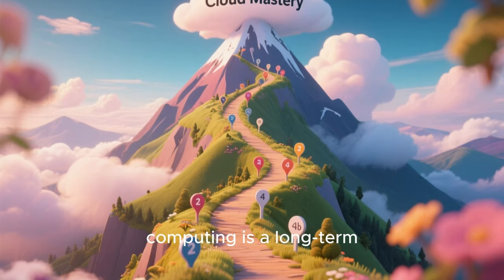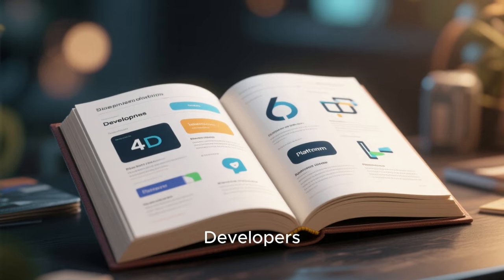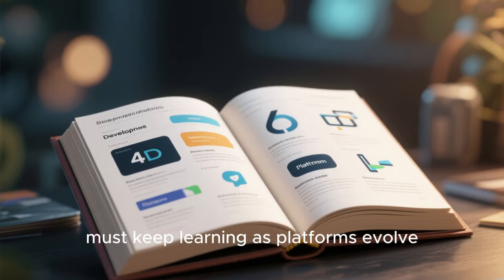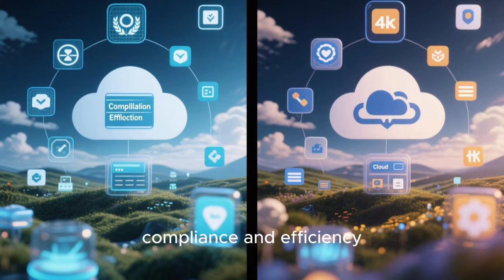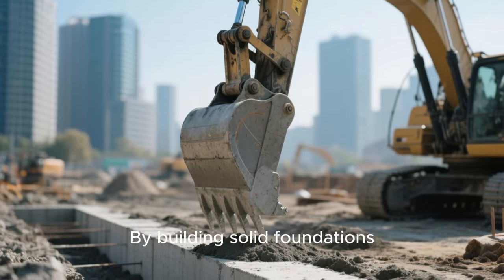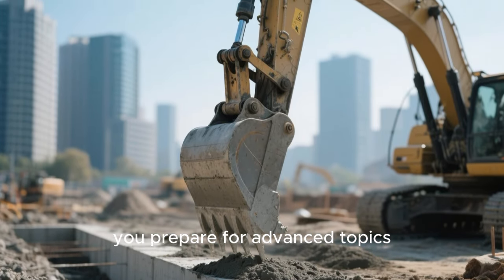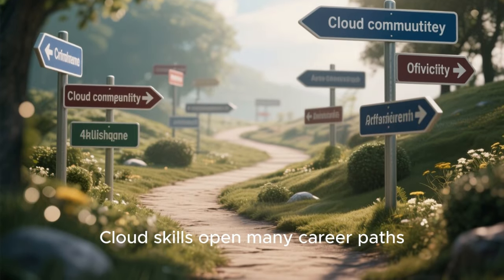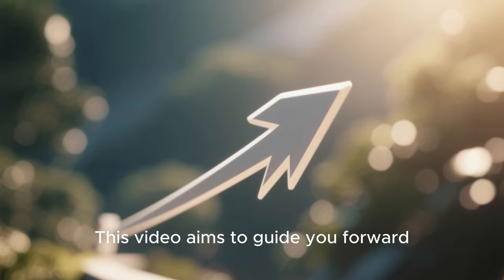Mastering cloud computing is a long-term journey that rewards consistency. Developers must keep learning as platforms evolve. The UK market places strong value on compliance and efficiency. By building solid foundations, you prepare for advanced topics. Cloud skills open many career paths. This video aims to guide you forward.